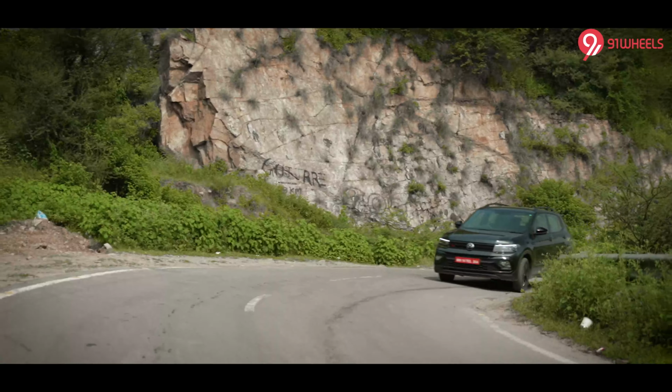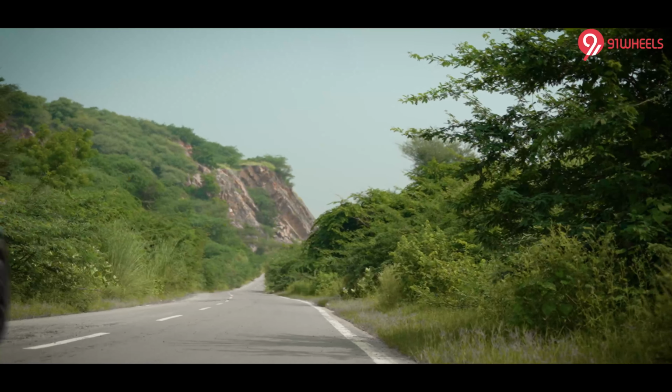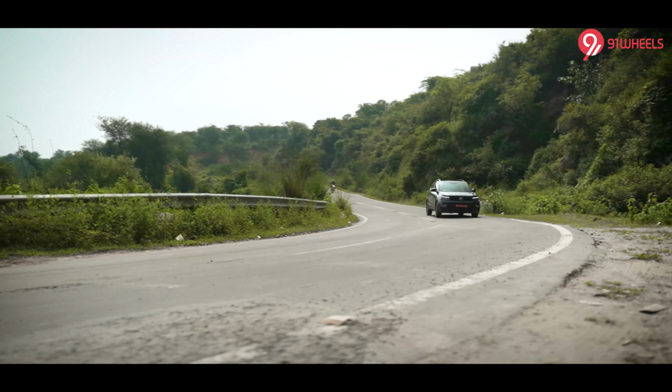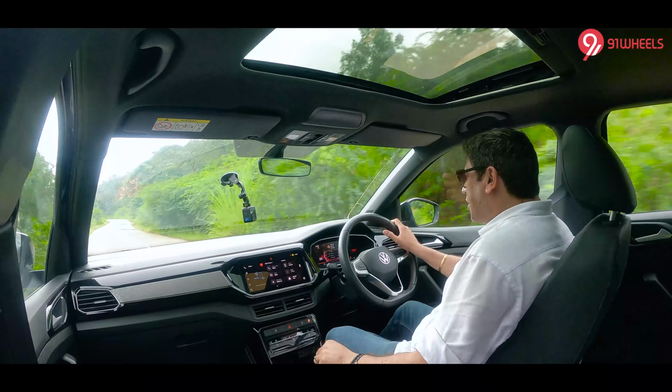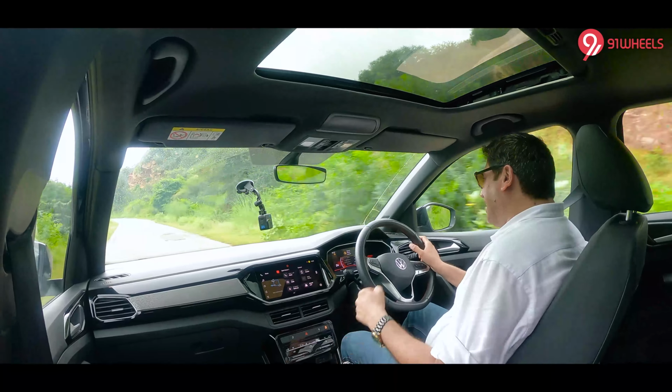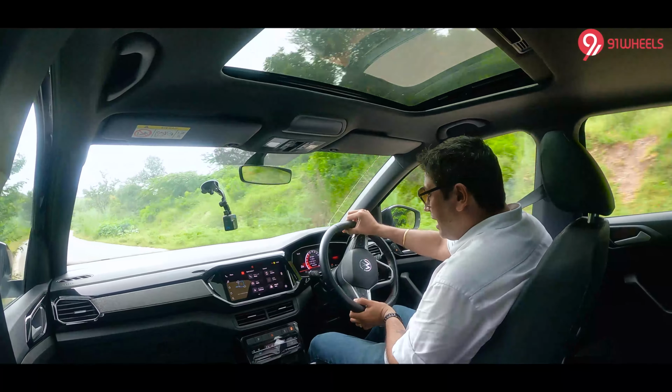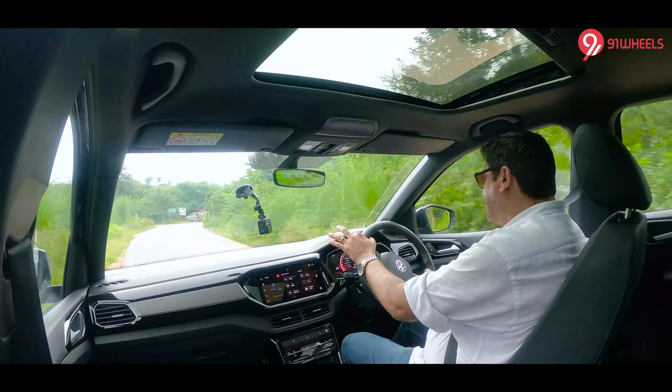The second part is when you want to enjoy the wilder side of the Taigun. It's a 1.5 TSI, it's got enough torque, it's got enough power, and you want the handling to come in. That is where the Taigun again rewards you. We are on a set of twisties around Gurugram. It sounds good, it takes the line that you want it to take, and it brakes nice.